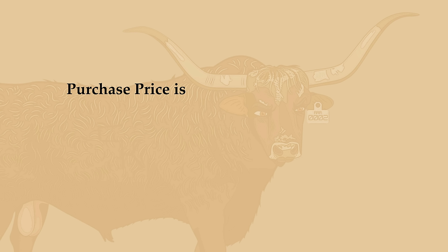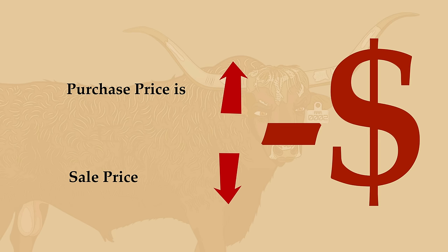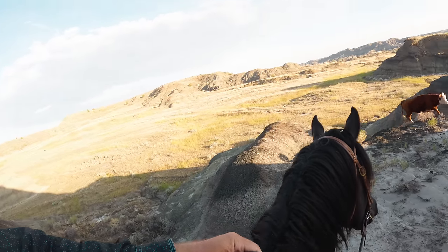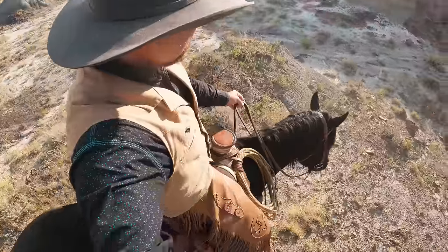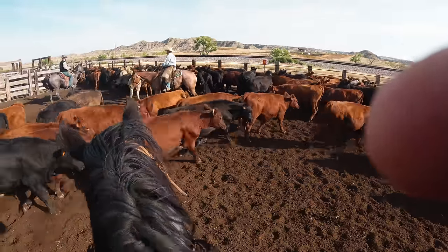Here's the kicker. If the price is low when you buy them and high when you sell them, you're going to make way more money. But if the price is high when you buy them and you don't know that, and it drops, so you have to sell them for a lower price percentage wise, you're going to end up losing money. So this is why ranching is a gamble, and why you could make more or you could make less. It just depends on all the factors: how much hay you have to put in them, how much grass you have, how much you own, how much you have to rent. All of those things are factors in this.